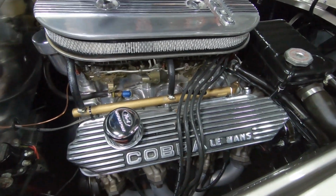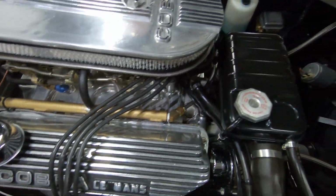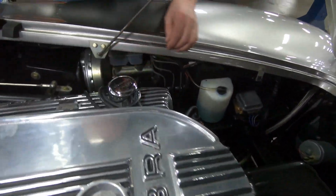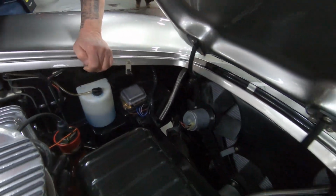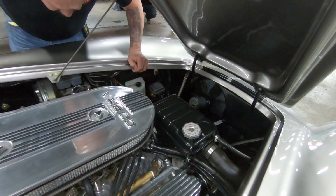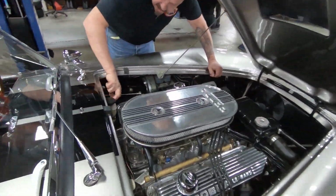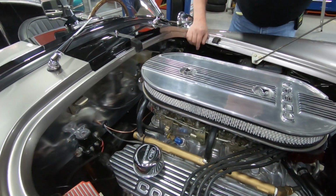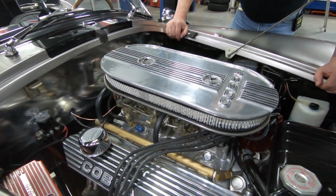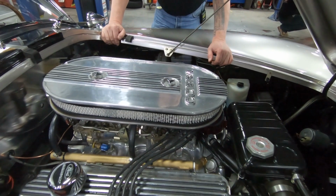It's got MSD fire. It's got MSD coil. Just beautiful under here, guys. It's got power brakes. The car's amazing. We got electric fans on the radiator. It does have an aluminum radiator in it. She is beautiful. It's got polished up aluminum firewall here. Like I said, the headers are jet coated up here on the engine side, and then they're blacked out on the outside just like they were on the race cars.